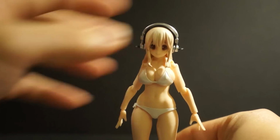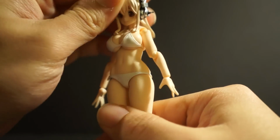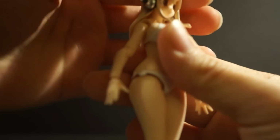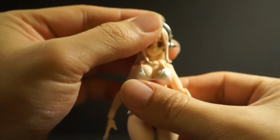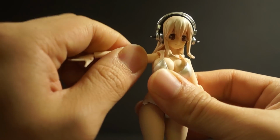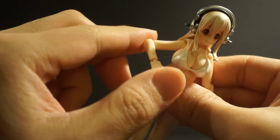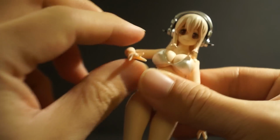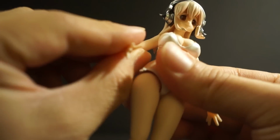Now, articulation-wise, the head is limited in how far it can go back because of the hair, but it can look all the way down, just like that. It can rotate left, right. The headset does not move. It's a fixed little accessory, but that's perfectly fine. The arms can go out. There is a bicep swivel right here, built in at the top of the arm. She has a Figma joint right there. Her hands are on the older mold, so the peg is right there and attaches to the forearm. The hands can go out, can go in, can fully rotate, so that's pretty cool.